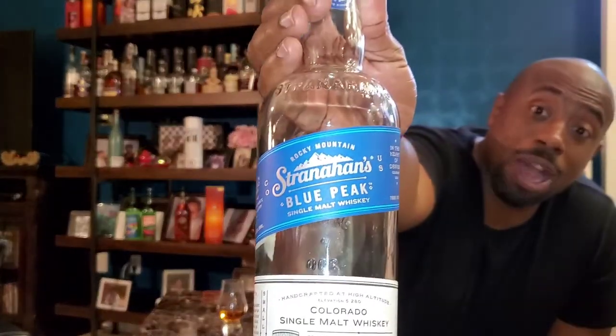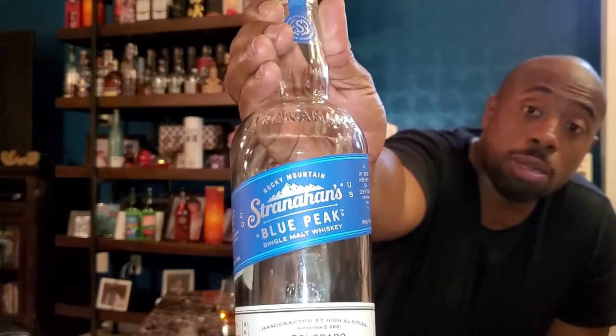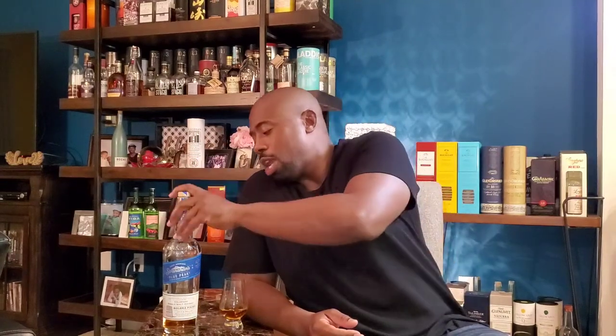Now, this particular one is bottled at 43%. It has a Solera process. We'll dive into that in just a second. Here's a little 360 of the bottle. This is my third Stranahan's bottle that I'm reviewing. I think I reviewed a sherry cask, and I also tried the regular Stranahan's, which has the yellow or gold label. So anyway, this is the Blue Peak, which is, I think, a semi or newer release.